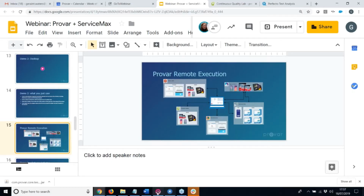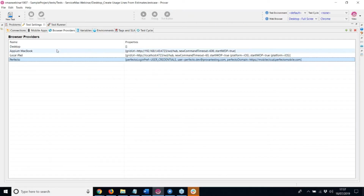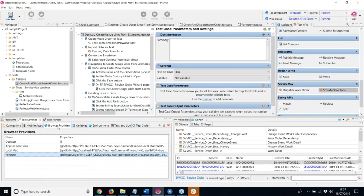So again, what you can see down here, I mentioned earlier that we've got two connections. Down here, we've got something called connections. In there, we've got admin and technician. So again, the technician's the guy we've been using for mobile testing, and admin's the one who's been creating our data. From the browser provider's perspective, this guy here is the desktop. That governs the things that we do when we drive the browser. But if we look at this, we've got an entry, Perfecto.